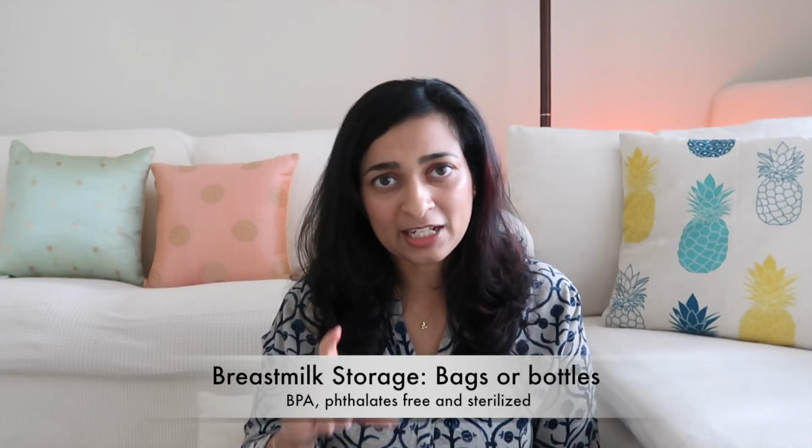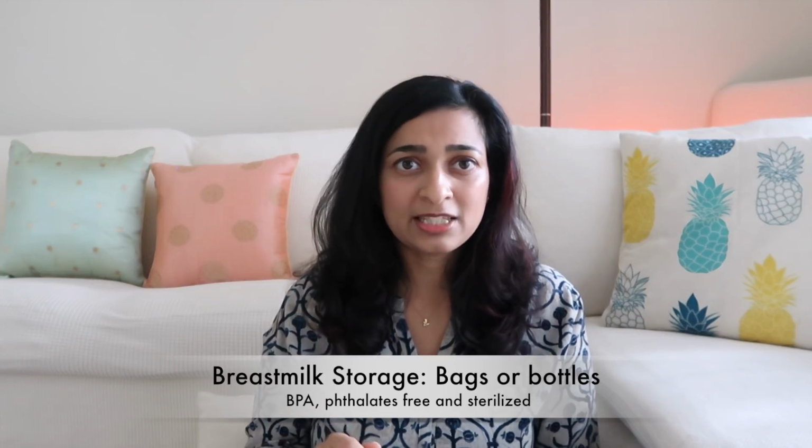The next thing that you need to know is what to store the breast milk in. Now you find BPA free pouches available that are specially made for breast milk. You can use one of those. They come with either the Ziploc bag type of thing, or they come with a little screw on cap on top. Whatever you buy, make sure that it is BPA free and safe for breast milk.